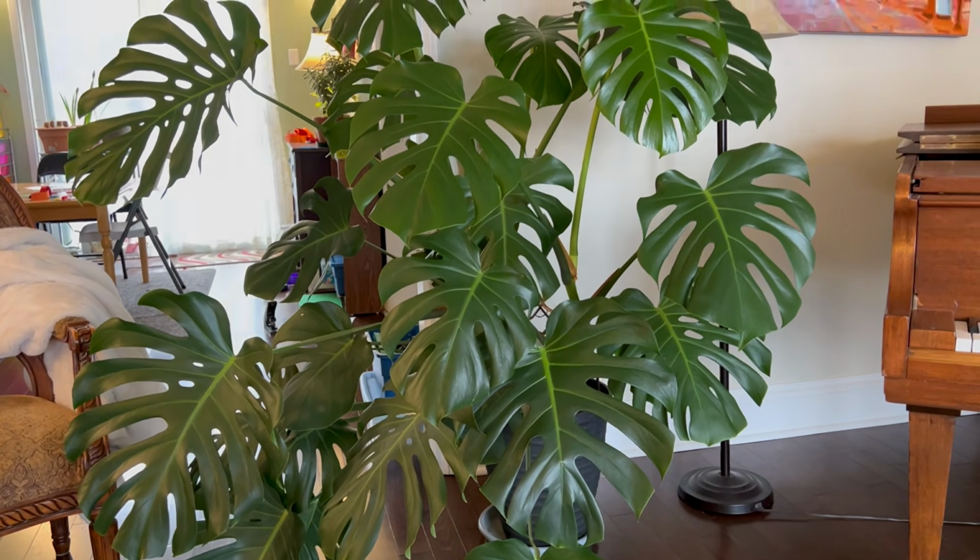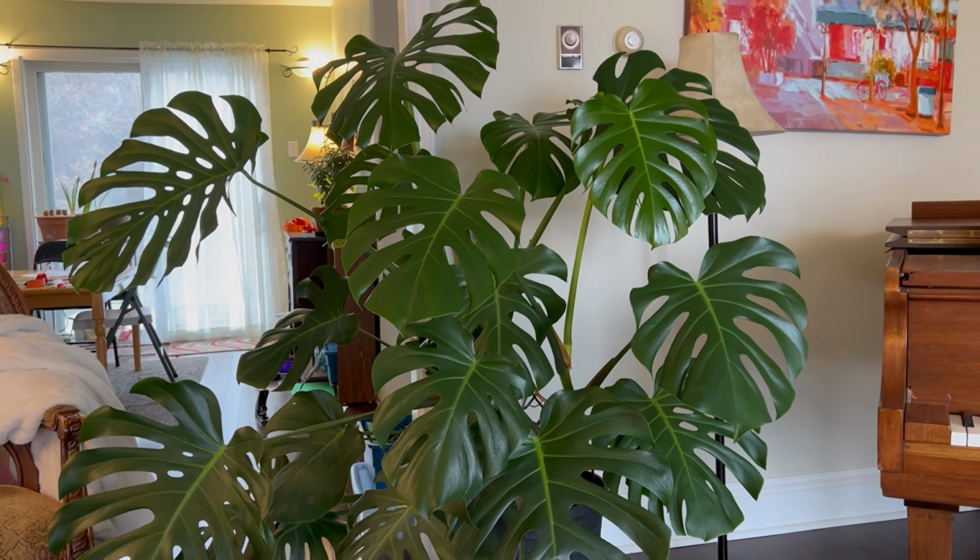This is a Monstera Deliciosa that I've had for about 20 years. This thing grows so fast, and each year the leaves get bigger and bigger, and I absolutely love it. But every 3 to 4 years, I have to do something a little bit drastic.